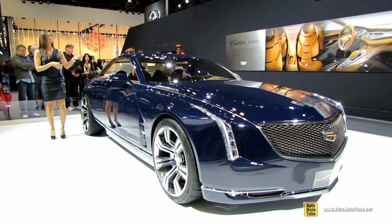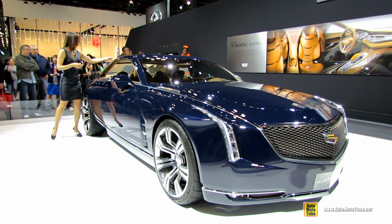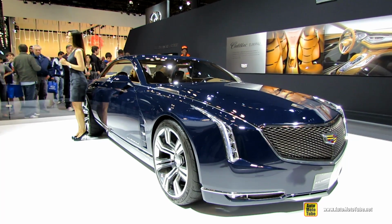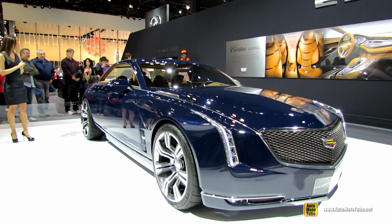All four seats are performance seats. They have a recline feature as well, even in the back. That's why there's that gap there. And there's also individual climate control for all four passengers. So luxury certainly is the theme with this vehicle, but also performance as well.